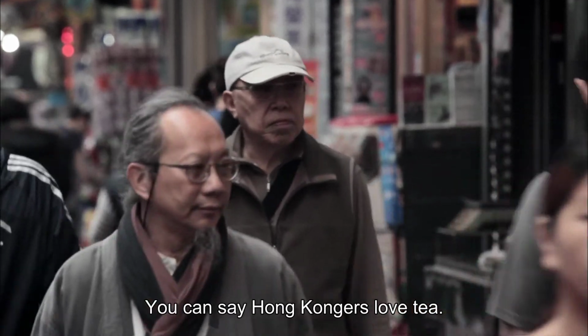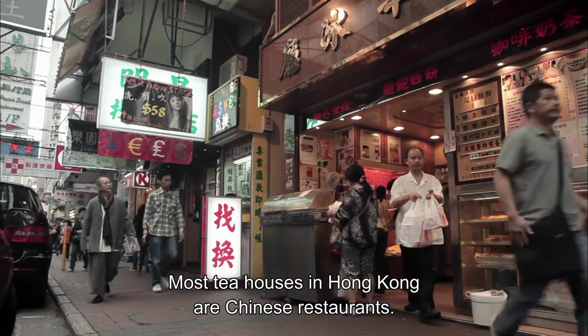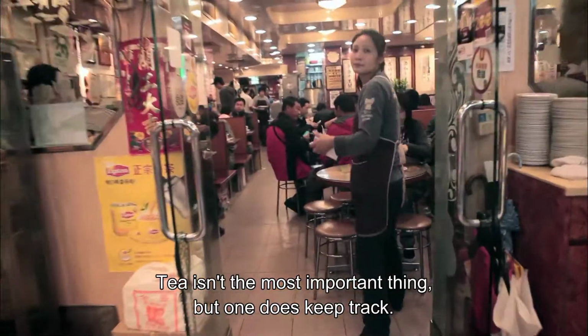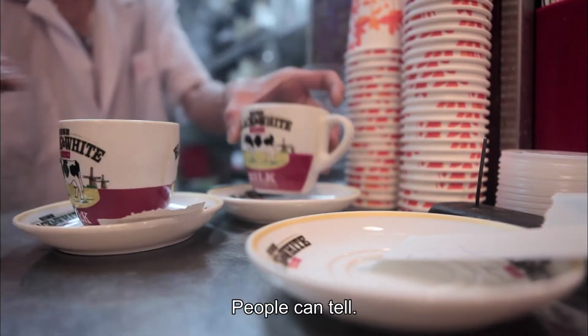You can say Hong Kongers love tea, and you can say that they're not picky about it. Most tea houses in Hong Kong are Chinese restaurants. You go there to have tea and dim sum. Tea isn't the most important thing, but one does keep track. If they use a different tea, the customer will ask why the tea isn't the same. People can't tell.